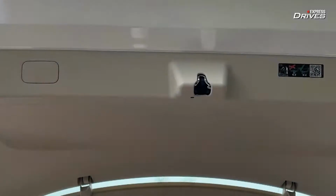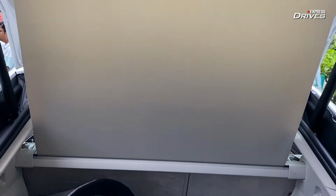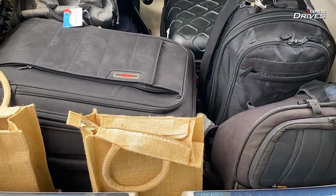Last but not the least, we have to mention the cargo space or the boot space. Mercedes-Benz has ensured that there's plenty of space, and it opens also like a hatchback, the boot lid.